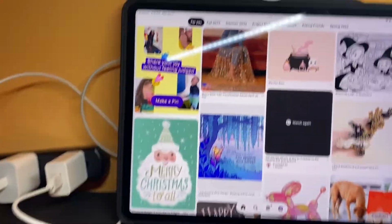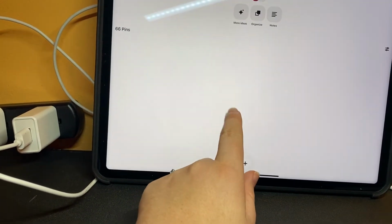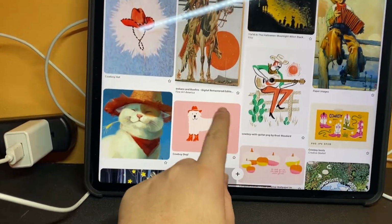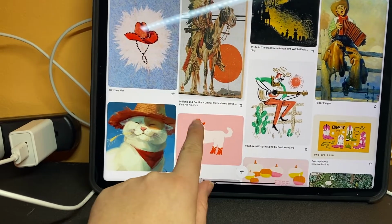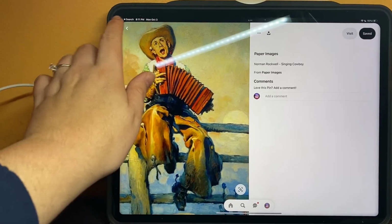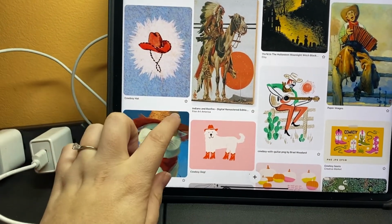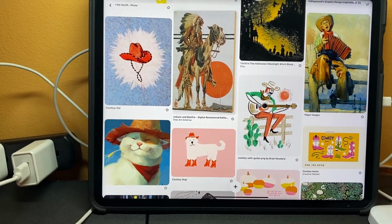So on my super great Pinterest board for fall, I pinned a lot of things, but I looked up some cowboy stuff. I thought that was really funny. I liked his hat there, but I liked the accordion idea. I thought that was cool. And yeah, so I'm gonna kind of do some thumbnails and then get started.